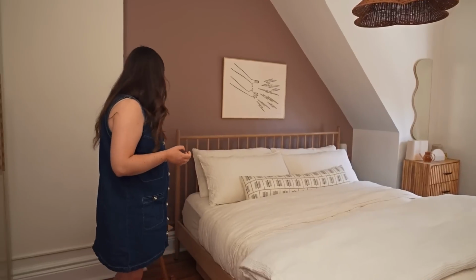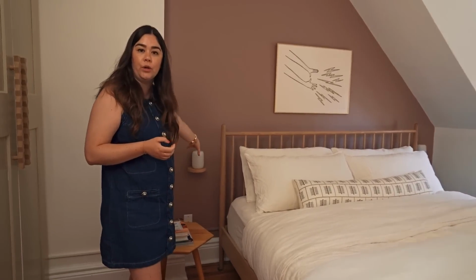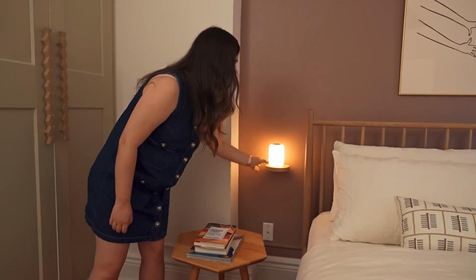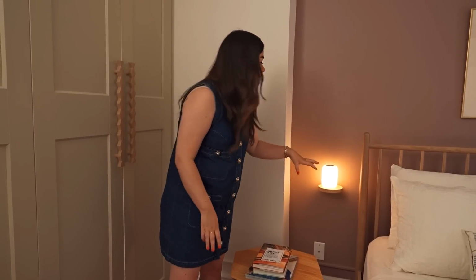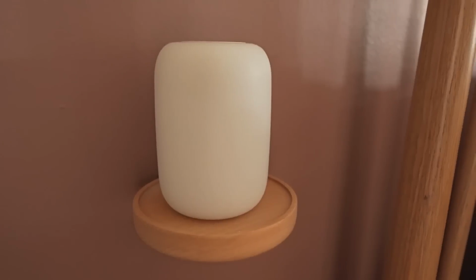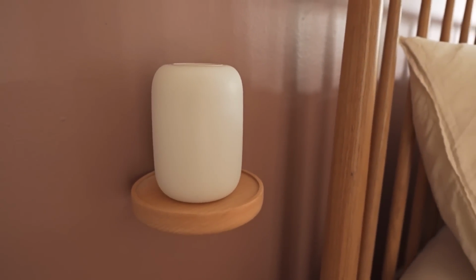And then for our side table lights, these lights are actually really cool. They're from Casper and you flip them over, they turn on, and then they dim themselves for a 45-minute period of time. So when they're all the way down, you know it's time to go to sleep, which I think is really great. And then you just flip them over to turn them off.